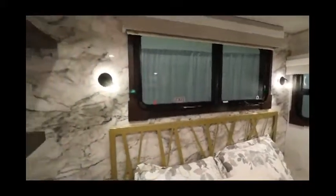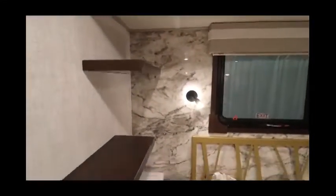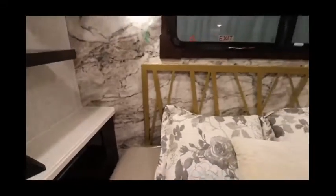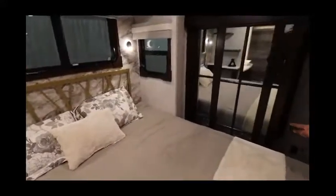So what you're going to notice here, of course, you have a king bed on the slide out for you. And this is actually a full slide that even goes into the bathroom. So that dual vanity that you've seen from before is even on the slide out. So when have you ever seen a slide out in the bathroom? It's very hard to find a floor plan like that, and that's why we love this one here.